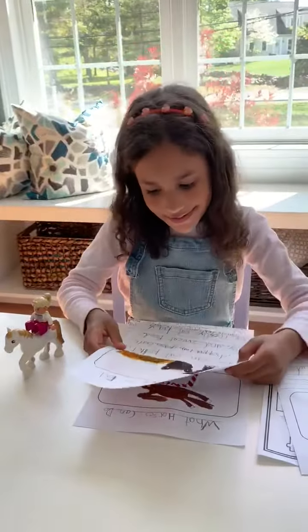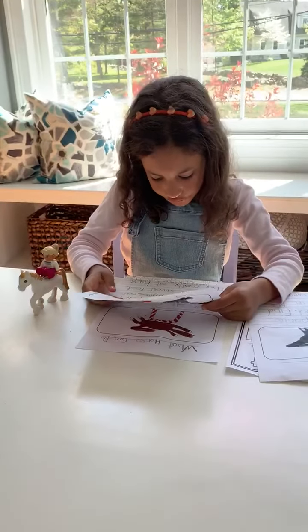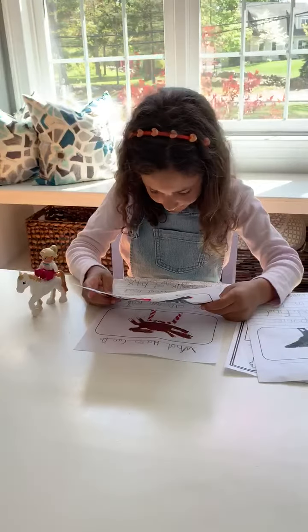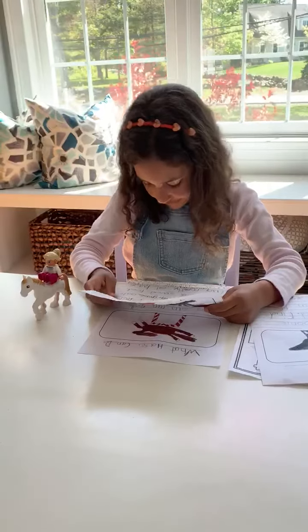What horses eat. Horses can eat pellets, bran, chopped hay, grass, oats, barley, and sweet feed. They mostly eat hay, with carrots and apples for treats.